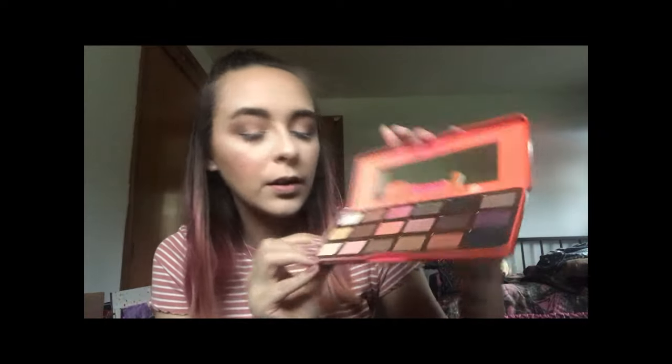So I'm going to go in just with my finger in this color called Nectar. It's a very, very light orangey kind of color, and just put that on the inner corner, not the crease. Just kind of lightly do that. And for the brow highlight, I'm going to take the Luxie 221 Flat Definer Brush.